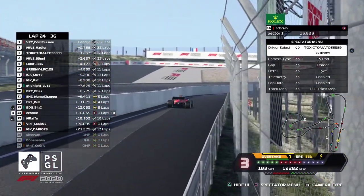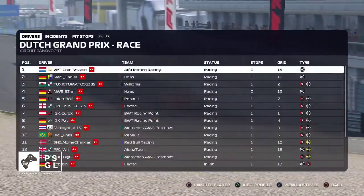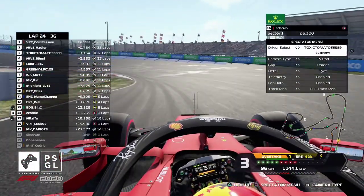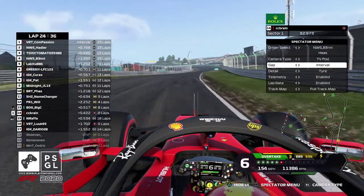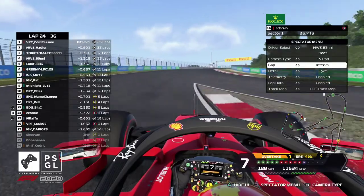I believe, did he start on the hards or did he start on the mediums? Let me check race director. CC Brain, oh yep, he started on the hard, so he's committing soft to the end. So yeah, he wants clear air, but I think he's a guy that can make those tyres last. So he's done the right thing pitting when he did. Rafa needs to pit soon as well for the soft.